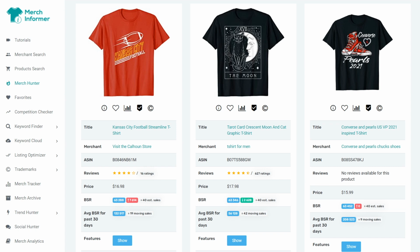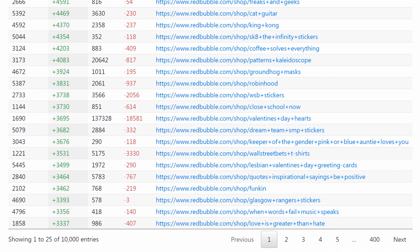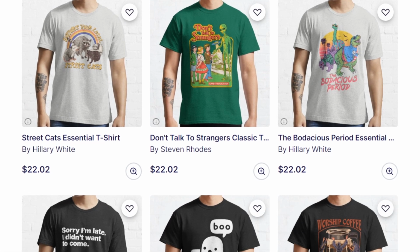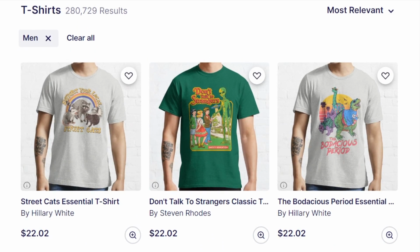When it comes to the ideas for designs, there are research tools like VNNN and the Redbubble Popular Tags website, which will help you find what there's already demand for. You can use that information to influence your decision making and give buyers what they want. This sounds obvious, but it's shocking how many people overlook it. You need to create what buyers actually want rather than what you want or what you think they want.